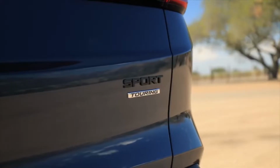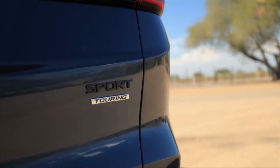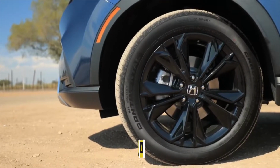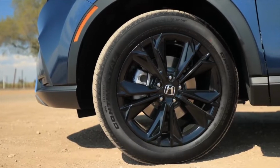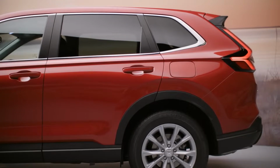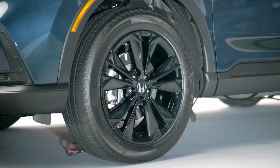Also, the Sport and Sport Touring hybrid models will add some pop. In addition to blacked-out trim elements, the hybrids have available 19-inch black wheels and rectangular exhaust openings. Also, the new wheel designs bookend thinner rocker panels, and the rear is more squared off like the Passport.